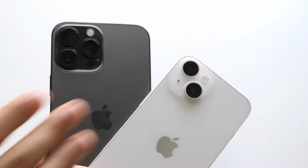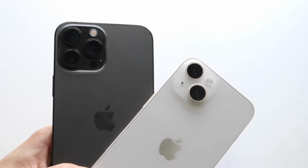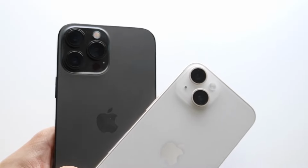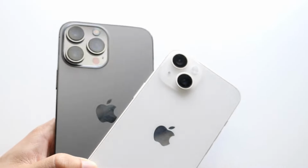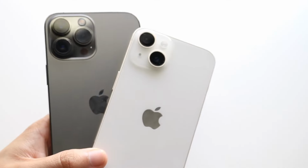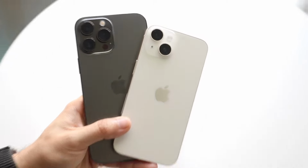Now with the camera setups, dual camera setup on the iPhone 14, the 13 Pro Max has a triple camera setup with a LiDAR sensor. We'll get into all those things in a second, but MagSafe capability on both, emergency SOS satellite mode here, Lightning ports on the bottom here, and that kind of covers it up on the outside. There's really not that big of a difference.